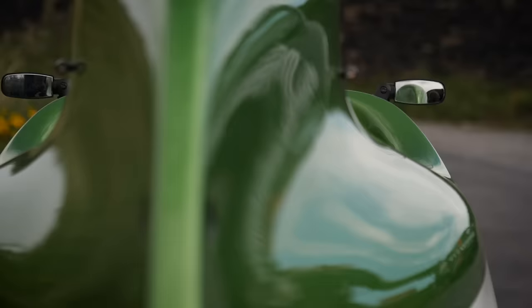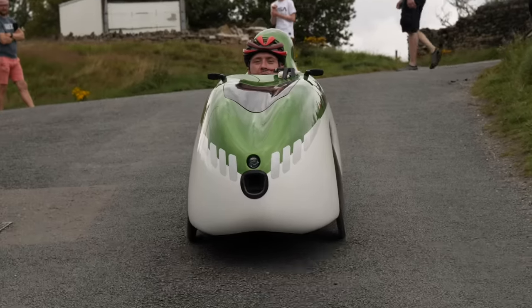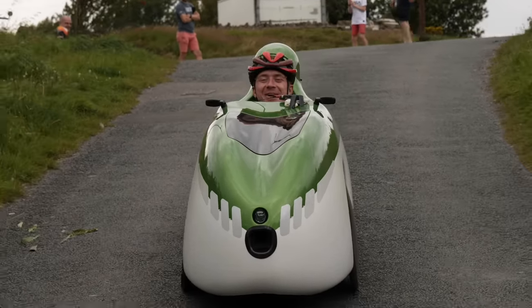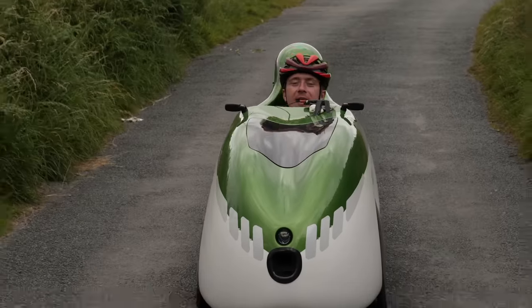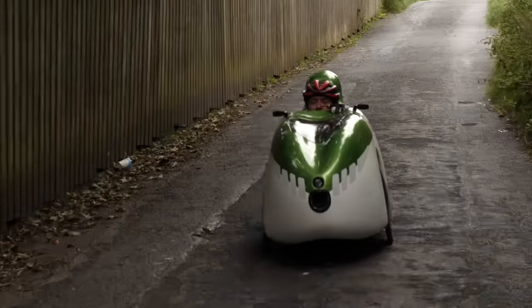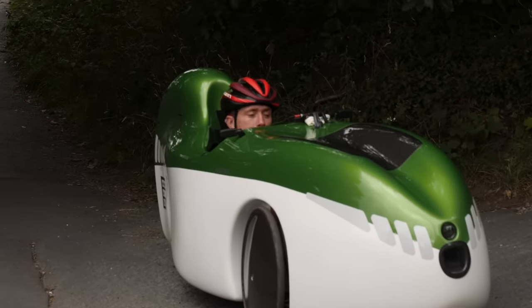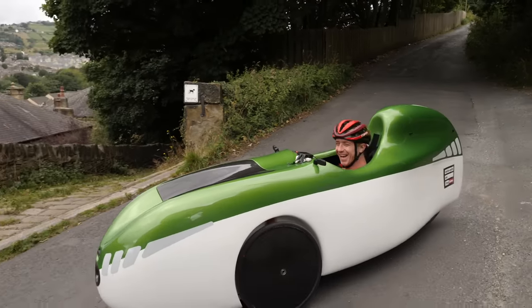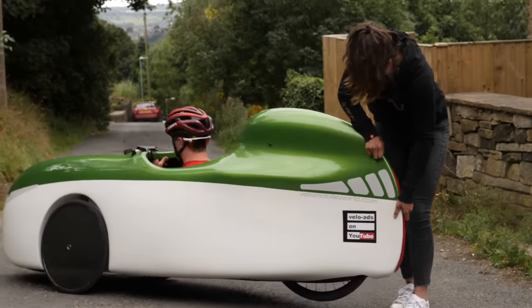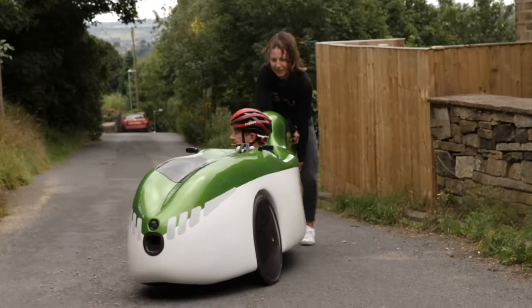But the great thing about these as well is you can store your packed lunch in the back. For this challenge, nah, I'm going fully lightweight. I'm just heading to the bottom of the climb. It's quite fun going downhill. I mean, I feel like I'm in a little carbon coffin. Right. At this point though, I realized the turning circle isn't that great. All right, spin me around. This is where GCN presenters come in useful. Thanks, Manon.